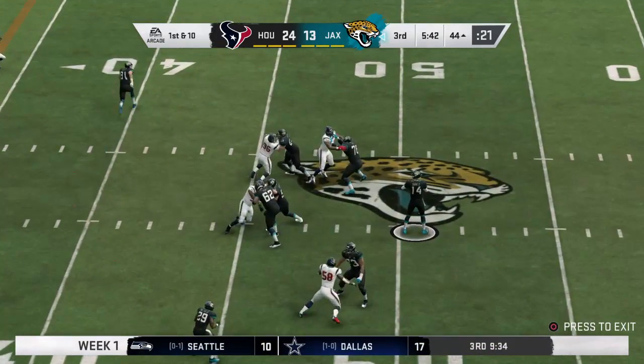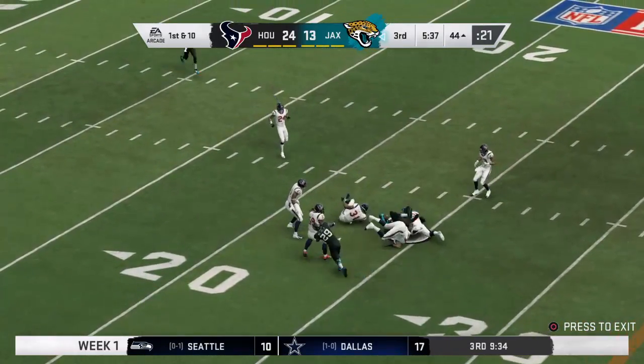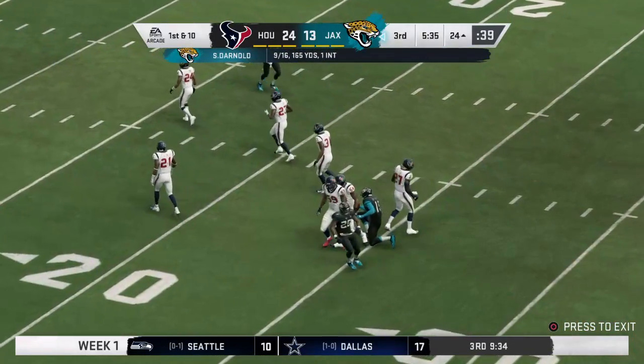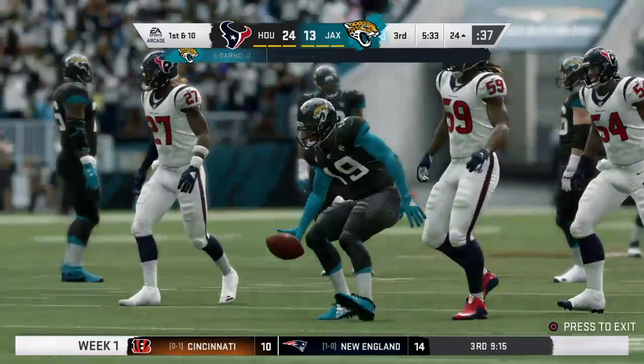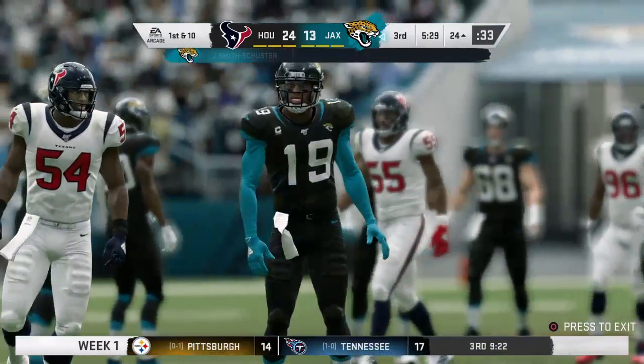On first down, Darnold. He'll find Juju Smith-Schuster. And he goes down, but not before getting this inside the 25. Chewing up big yardage, another nice gain there. This one goes for 20.